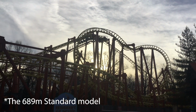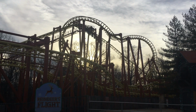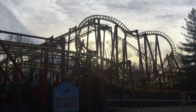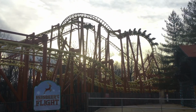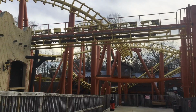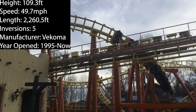They both have the same layout, of course, but Riddler Revenge did receive a couple years back during the off season new trains which have much better restraints, and I'll talk about that later towards the end, just about how that's improved the ride experience. But for the most part, their ride experiences do not differ much. So this review goes for pretty much all SLCs, and then I'll talk about the distinction in trains slash restraints towards the end.